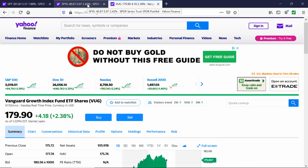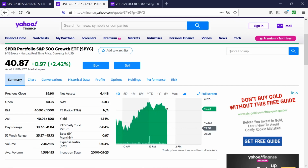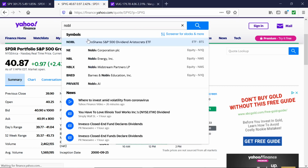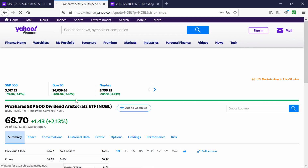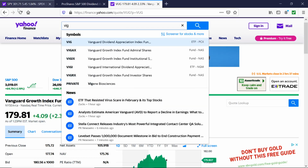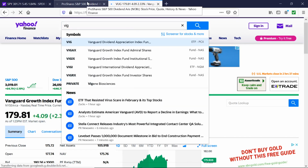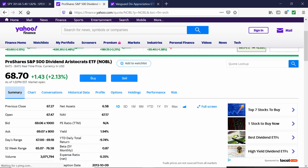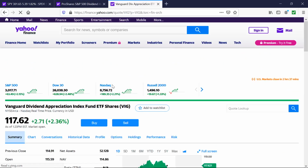Okay, so we're going into part 3. As I said in the last video, this video is going to be about dividend ETFs. So for dividend ETFs, we're going to compare two funds. The first one has a ticker NOBL. The second one, which is again a Vanguard product, has a ticker VIG.